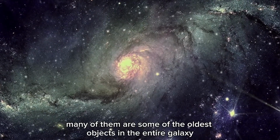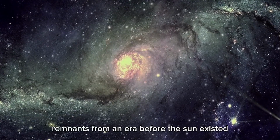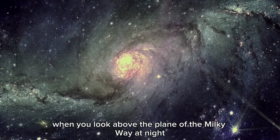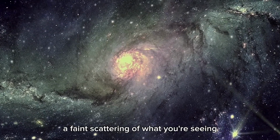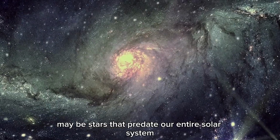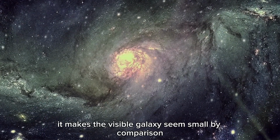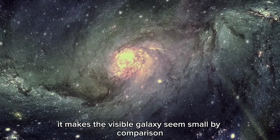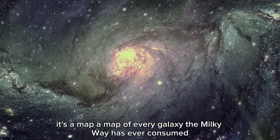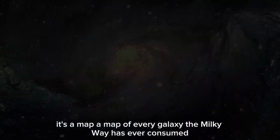Many of them are some of the oldest objects in the entire galaxy, remnants from an era before the Sun existed. When you look above the plane of the Milky Way at night, a faint scattering of what you're seeing may be stars that predate our entire solar system, drifting through a region so vast it makes the visible galaxy seem small by comparison. And this halo isn't just a graveyard of old stars, it's a map of every galaxy the Milky Way has ever consumed.